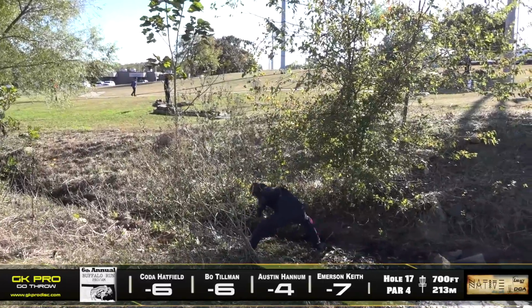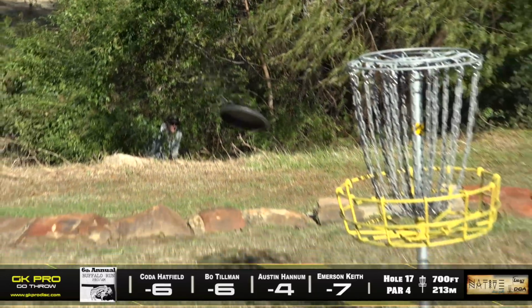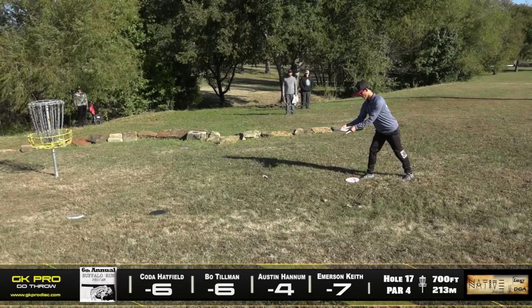Last year, Kevin Jones parked this hole. Oh, wow. He literally parked it with a huge flex shot over the top. Like, I believe it. Incomprehensible. Like, I was just like, what?